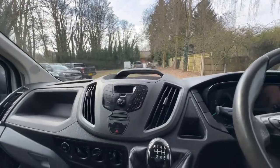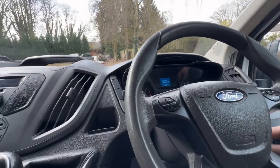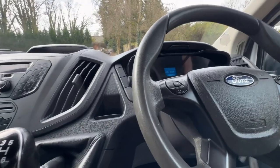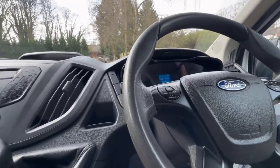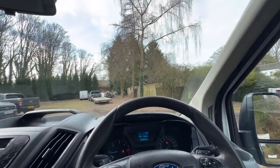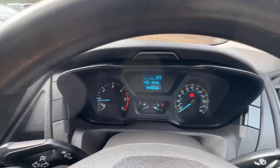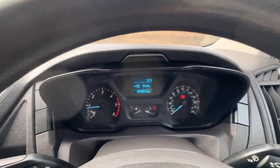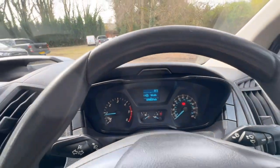It's got two keys, two proper keys, one remote, one's not a remote obviously. Start it up, drives into action straight away, no issues at all. There's no warning lights on the dashboard, other than the fact that obviously my handbrake is on. You'll see that goes off, there you go. Yeah, other than that, nothing else.